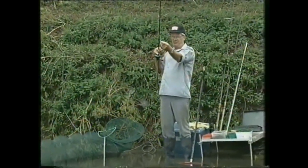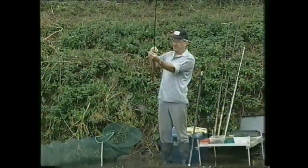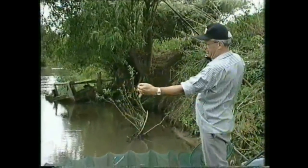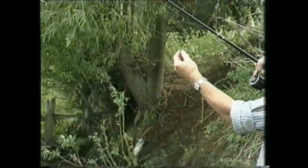I think it's fair to say that the whole success of my meat fishing has been what I call the angles. That angle there. And I gain that by doing a 2-to-1 ratio. I get my hook link twice as long as my lead link.